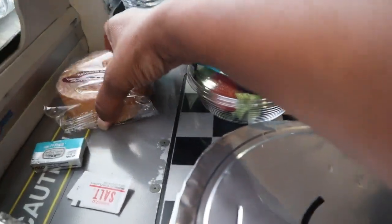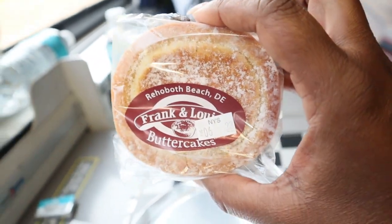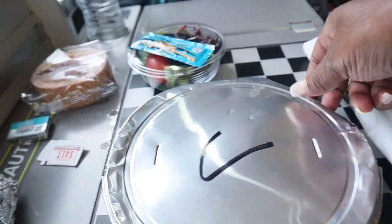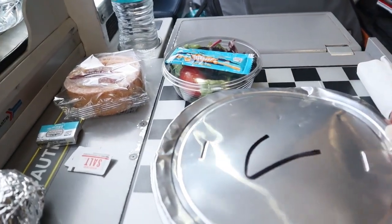The salad. This is the dessert. I'll go ahead and cover that. So this is dessert. It is a butter cake. Very rich. I probably won't be eating that. And then here is my vegan, it's a plant-based kebab.